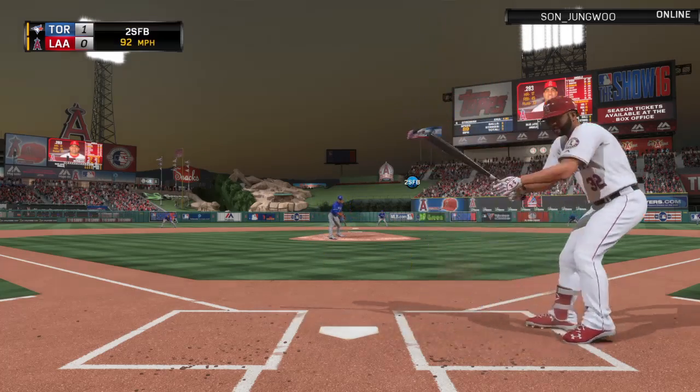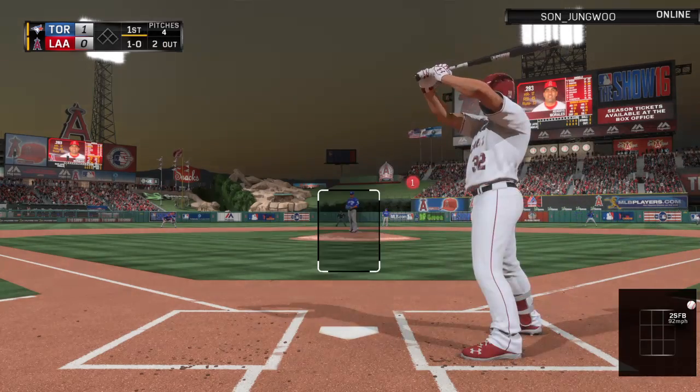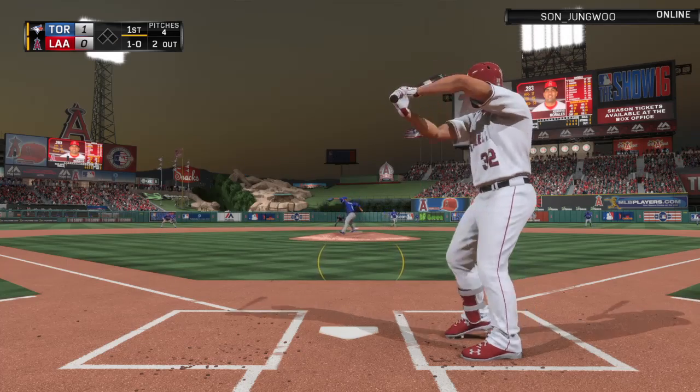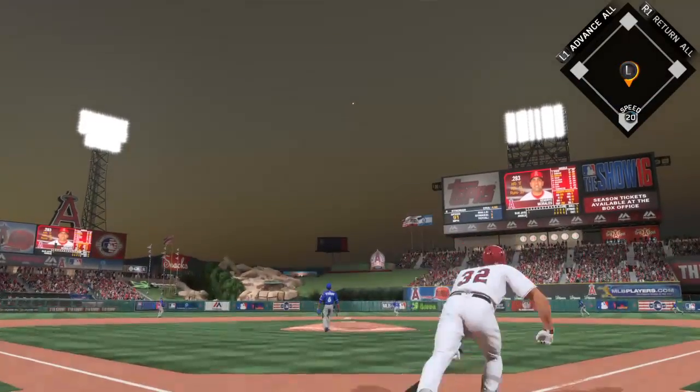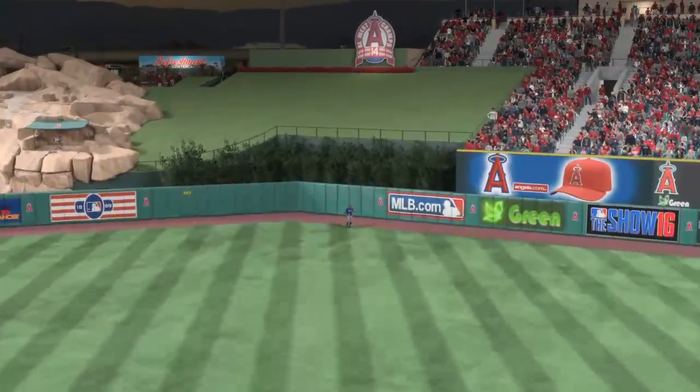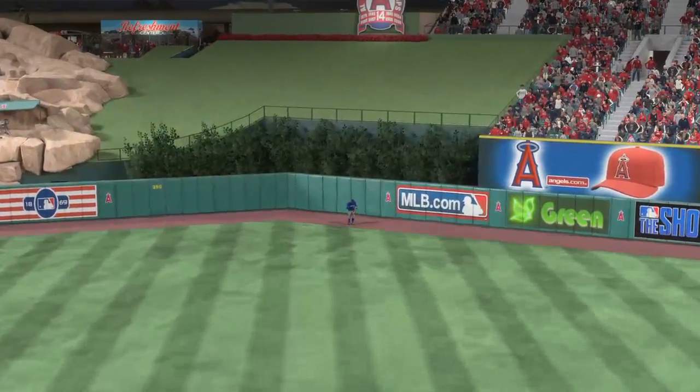Yeah, nothing doing so far here. He kind of needs to put up a tough at-bat right here just to make this guy work a little bit. Lifted into the air out towards center field. On the move is Pillar. He gets there to make the play, and that ends the inning.